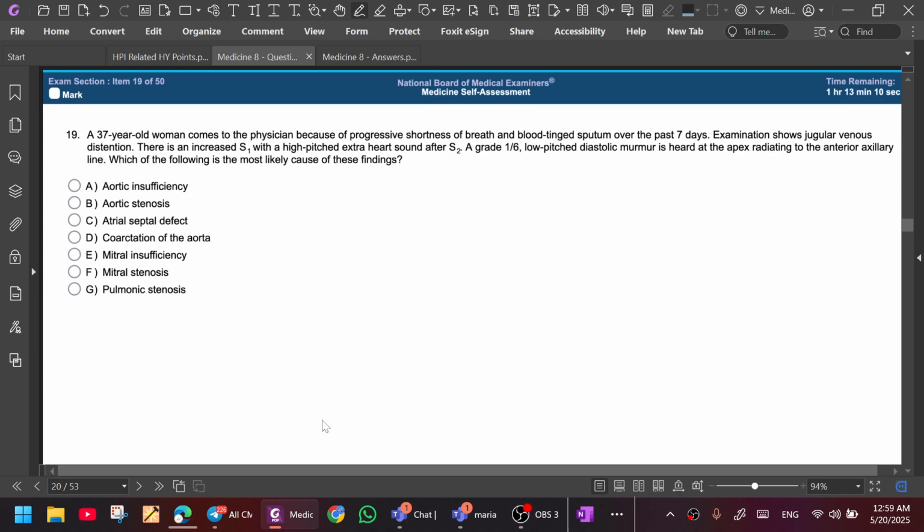Okay, a 37-year-old woman comes to the physician because of progressive shortness of breath and blood-tinged sputum over 7 days. Examination shows jugular venous distension. There is an increased S1 and a high-pitched extra heart sound after S2. A grade 1 by 6 low-pitched diastolic murmur is heard at the apex radiating to the anterior axillary line. Which of the following is the most likely diagnosis? Fixed diastolic murmur radiating to the anterior axillary line.